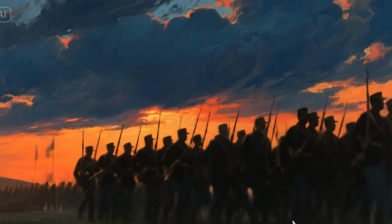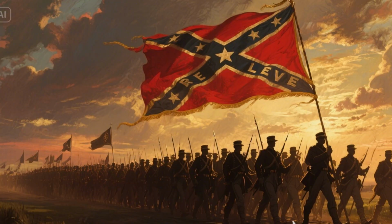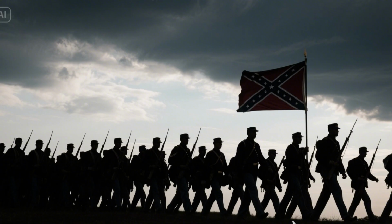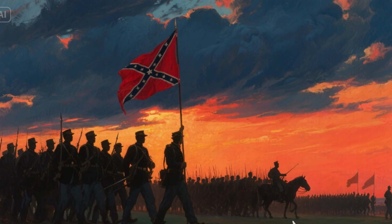So let's pull back. Seven Pines itself, a messy, costly stalemate on the ground. Tactically, yes, inconclusive. But its real importance comes from Johnston being wounded and Lee taking command. That's the key takeaway. That change in command directly led to the 7 days battle just a few weeks later. And in the 7 days, Lee managed to push McClellan back from Richmond. Right, even if it wasn't always perfectly executed.